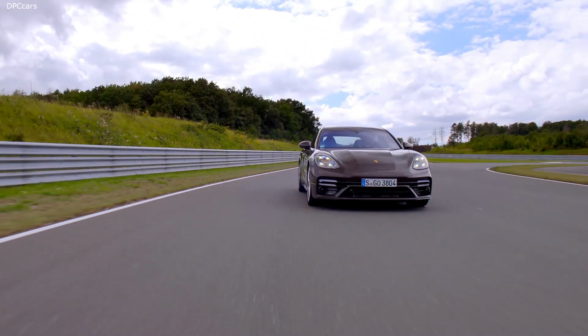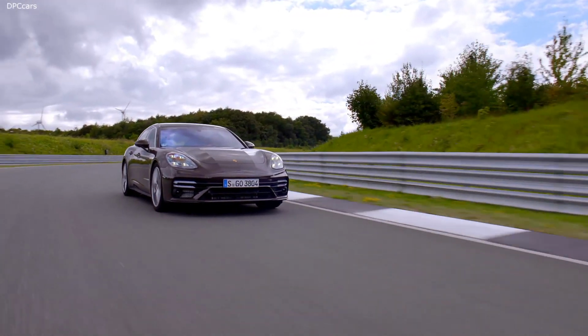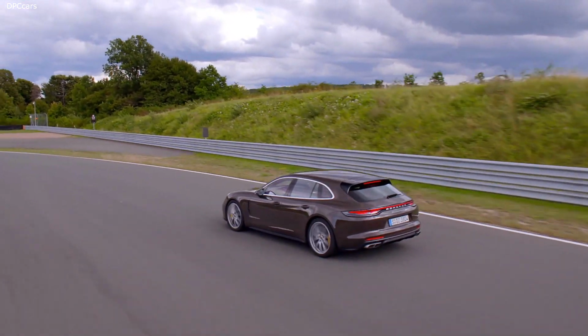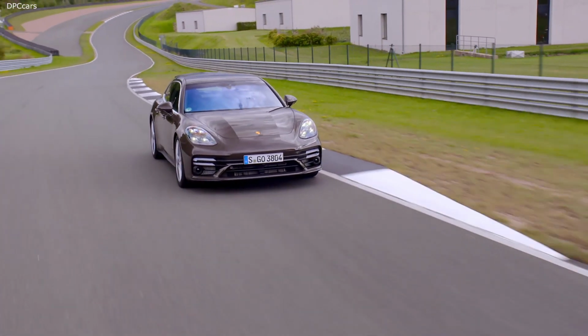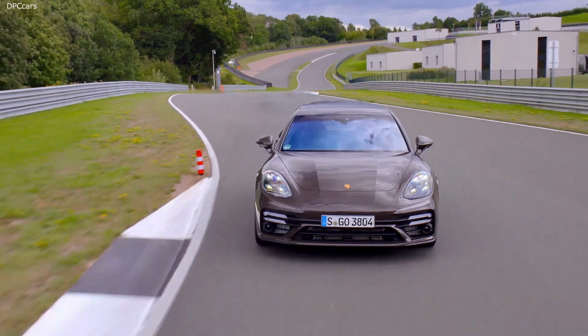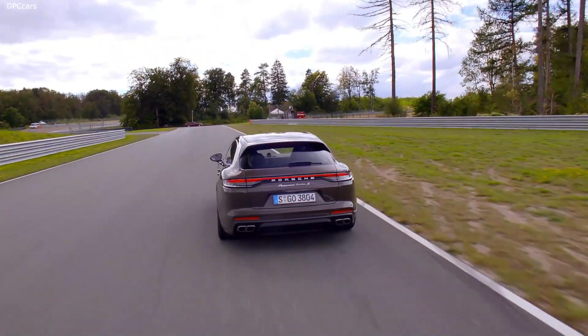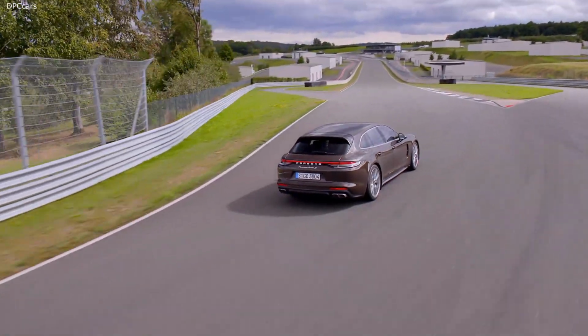We followed two goals when developing the new Panamera GTS. On the one hand, increasing the power output, and on the other, creating a much more emotive driving experience. We achieved the first goal by increasing the power output to 480 PS. And then, in order to achieve the emotive element of the GTS, we modeled the power characteristics on those of a naturally aspirated engine. This means that the power increases at a constant rate up to almost maximum engine speed.